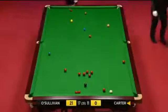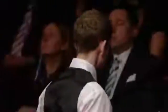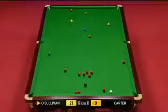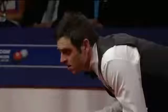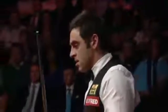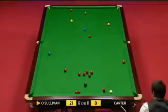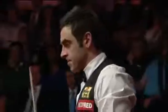Now the red to the right of the pack will pot in the middle. I just wonder whether Ronnie will be tempted with this one. He's had a good look at it. He knows that the cue ball is going very close to the red that's nearest the blue. So it would be on yellow, blue or pink should it go in. It's a risky one.